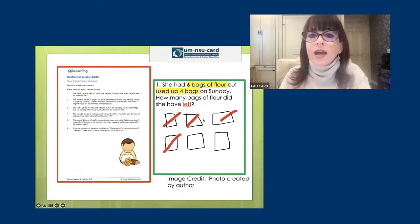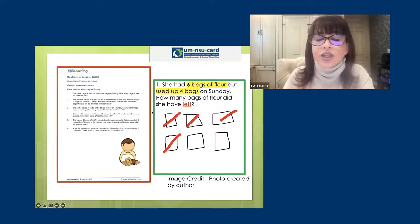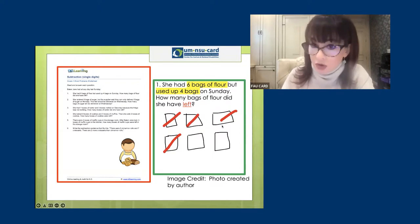On the right-hand side, you can see the accommodation where I've highlighted the relevant information so the student can focus on what is important and pay attention to the important words. And there is space for the student to create her or his own visual. So very important to give them that room.